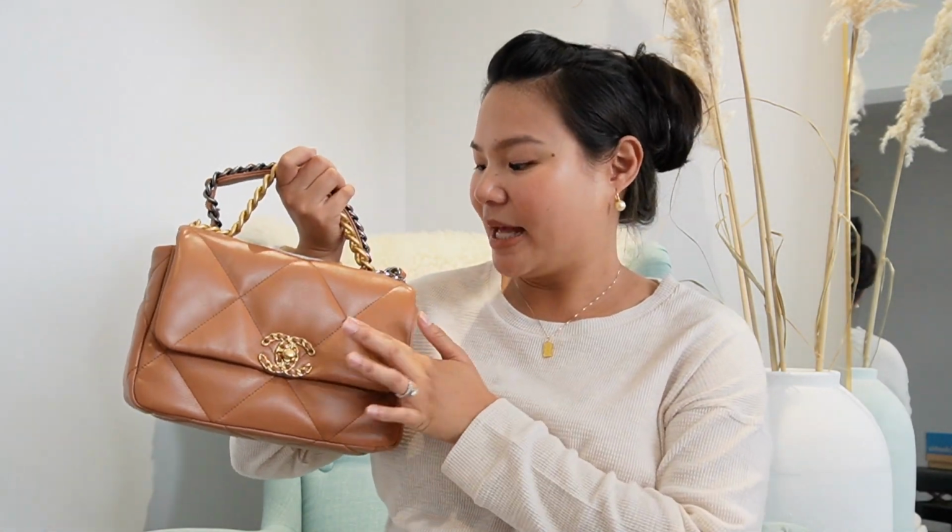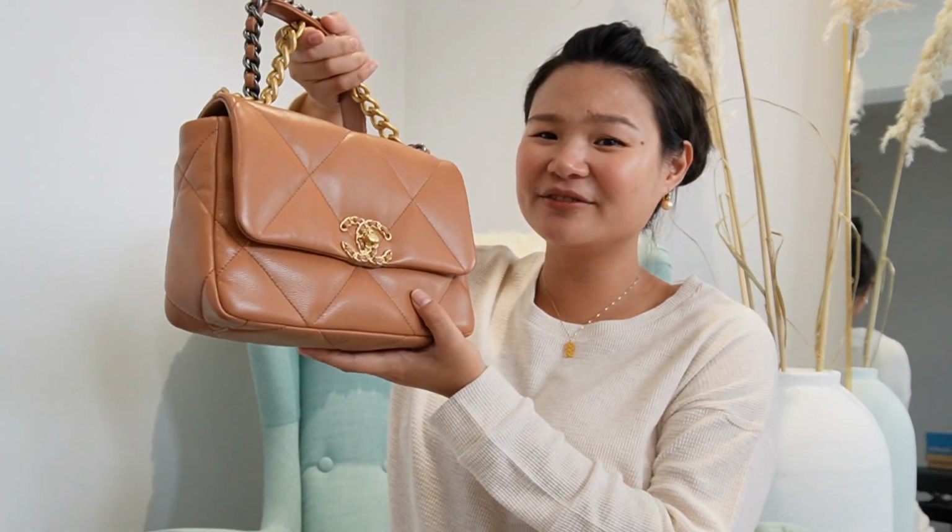The good news is that this is treated lambskin, so it isn't as delicate as you might anticipate. But obviously you still have to take care of it. It's very soft, very squishy, and very comfortable to wear.